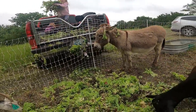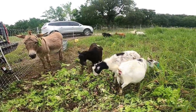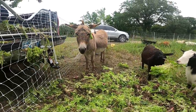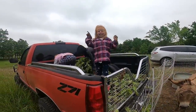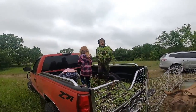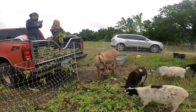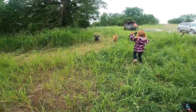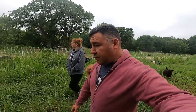Whoa, look at it. Them goats are loving it. There you go. What do y'all think about that, guys? Y'all like that stuff? So heavy. Is that lettuce good? You're funny. Good job. That was a bunch. Yeah, that was a whole bunch. All right, so let's go take care of the rest of the chores. We're going to go ahead and get out of here.